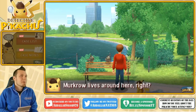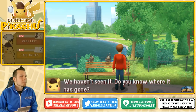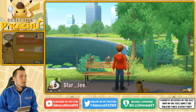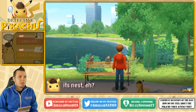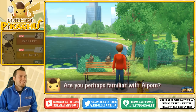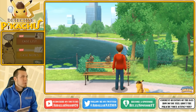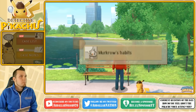Murkrow lives around here, right? We haven't seen it. Do you know where it has gone? Starly. It's gone looking for shiny things. Oh, so it likes sparkly things, collects them, and takes them to its nest, eh? Where is its nest? Starly. That's the only thing they say, is just Starly. Are you perhaps familiar with the Apom? Starly. Okay, so there's an Apom in the area as well. Thanks, we'll try asking it.